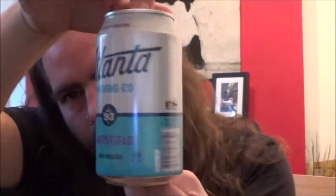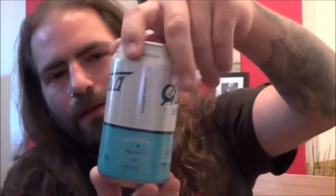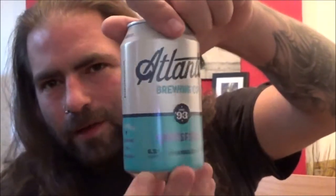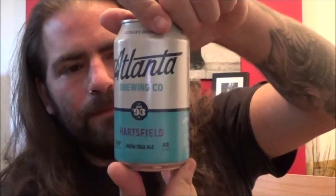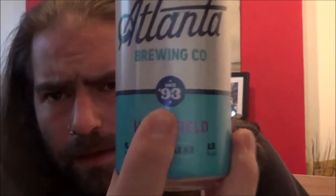Nice simple design on the label. Reminds me of the, it's got a bit of a feel, if you like, to the Barney's Marshmallow Stout. That, you know, see, the 1950s American diner sort of style. I think that's great. As you can see on the can, they've been going since '93. So, I'm only 7 years older than this brewery. George's Original Hartsfield. Well, we'll give it a go. Let's see what it's like. What do they say?